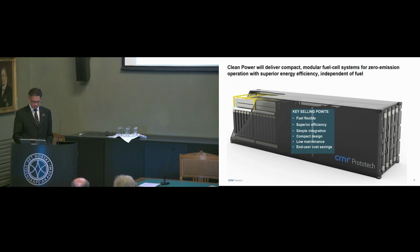Optimized and adapted for marine use, as I said, with improved space utilization and flexibility in ship design. And it has few moving parts. There's no oil change, very limited maintenance, which should give a long service life. And in sum, you reduce total cost of ownership for the end user through fuel and tax savings, carbon taxes coming up as we see, and also the reduced maintenance.